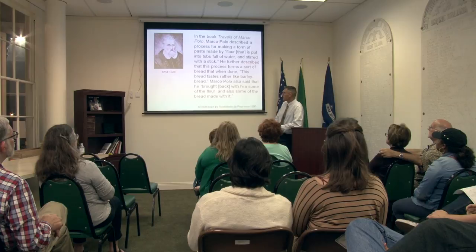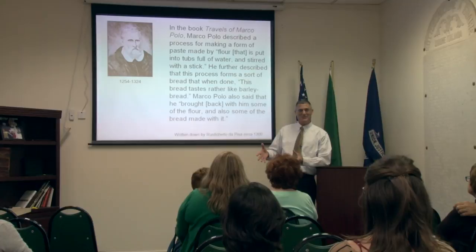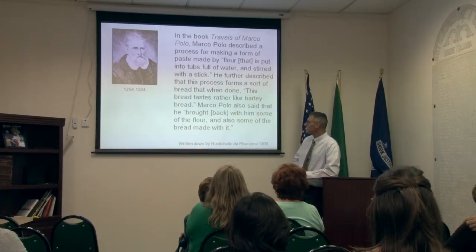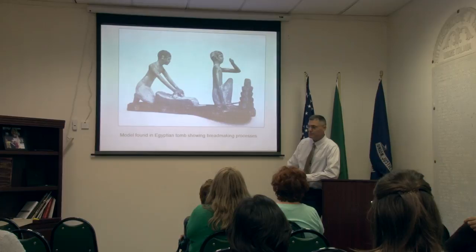And I'll tell you, when you go to Italy, they even have a museum basically dedicated to proving that pasta was in Italy before Marco Polo. So they're very sensitive about it there. Next slide. And this is found in an Egyptian tomb. You see some bread making process of forming dough, similar to how pasta is made. So obviously it goes way back before Marco Polo. Next slide.